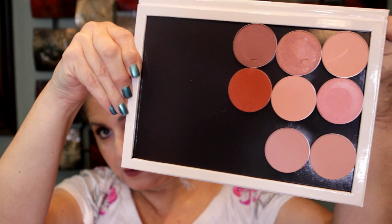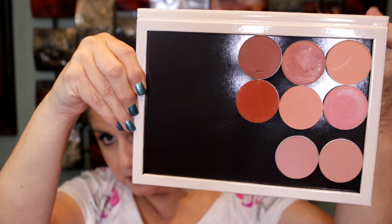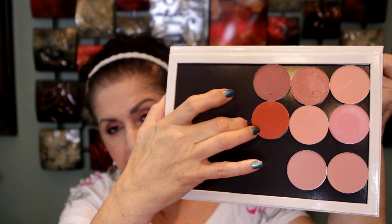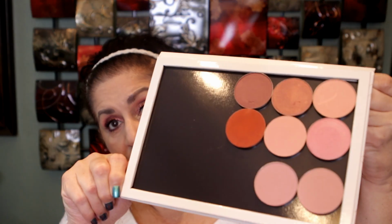And I believe this was $12 for the palette. And then here, this one I got in one of their mystery boxes. Normally I wouldn't buy anything that shade, but if you go very lightly, it looks pretty. You have to really buff it out though. But the other ones are gorgeous, each and every one of them. And I do have some highlighters, but they were in another palette and I didn't pull them out.